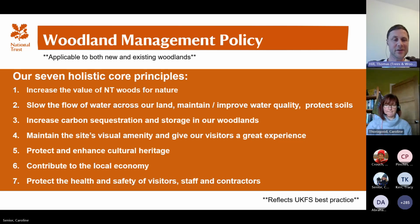Thanks, Caroline. Yeah, so I thought it'd just be good to share these 7 holistic core principles for our woodland management policy, which launched in 2022. And where possible, we apply this to our new woodlands as well. So in terms of that term woodland, I guess it will be important to define what that means. And there is definitely a sliding scale that I'm not going to go into that rabbit hole today. But of course, that could be from one tree, which typically wouldn't be a woodland, to an area totally full of trees as well.